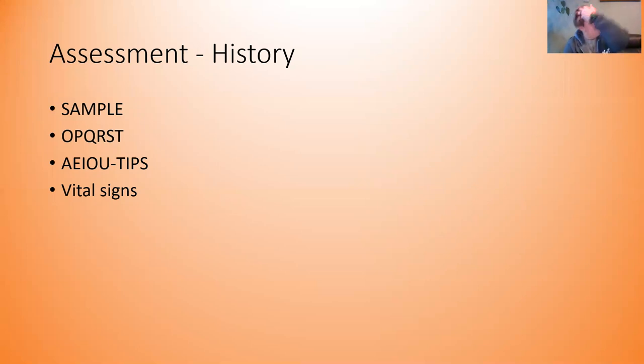Radiation. Does it go anywhere with their breathing? Does it radiate to their head? Do they feel dizzy? Do they feel nauseated? Does it affect their stomach? Chest pain, does it go anywhere? Does it go up your neck? Does it go down your arm? So radiate doesn't mean just cardiac. Radiate means, does it affect other systems? Does it affect other parts of your body?